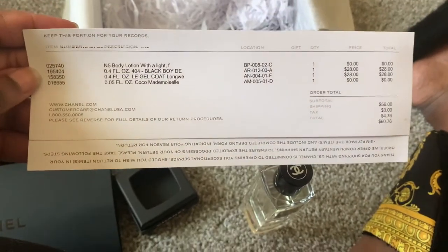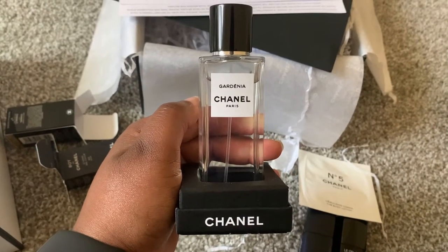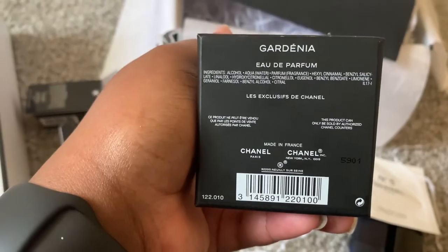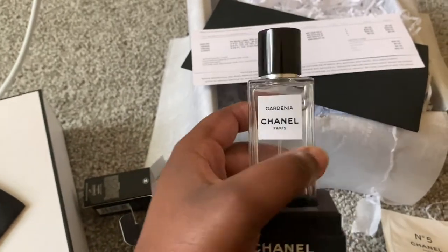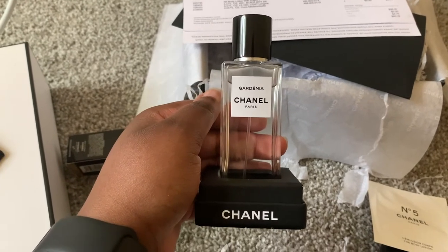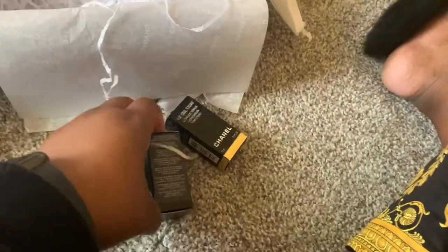Wait, I'm just checking my order, y'all, to make sure I'm not thieving. Now, y'all, I just looked this up. This is Chanel Gardenia. This is the 2.5 ounce, right? This is a $200 bottle of perfume. And somehow it's in my box. Thank you, Chanel.